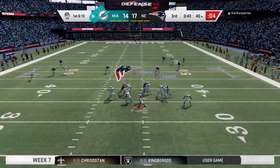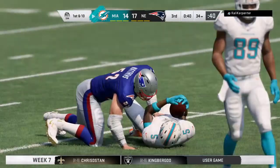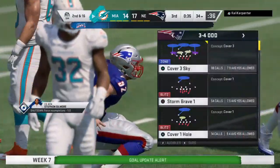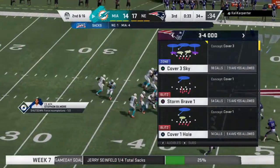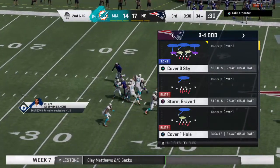To the air again with Bridgewater. Down he goes. The pressure getting to Bridgewater. Clay Matthews brings the heat and gets the sack. And that'll be marked down as their 1st sack of the game. Well, they had 6 last week.